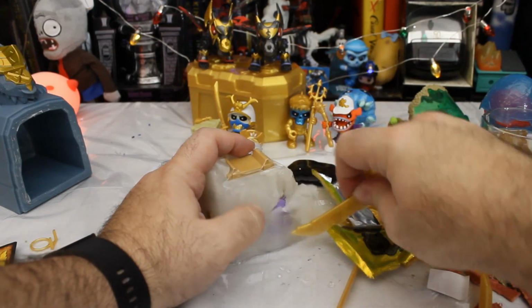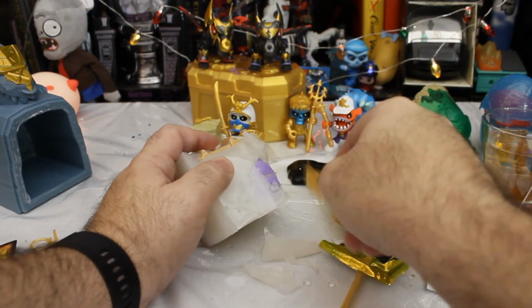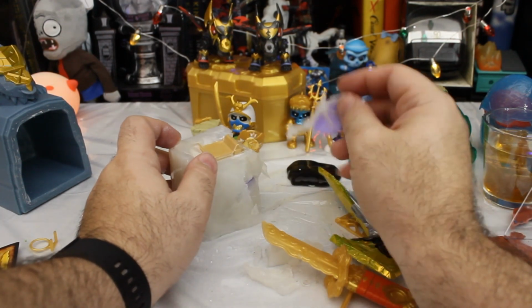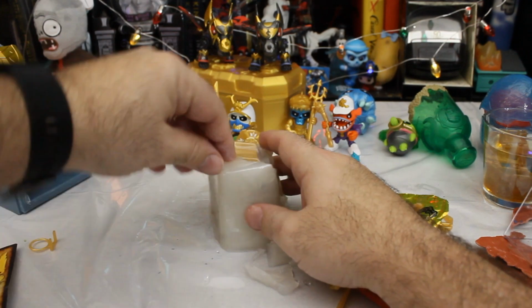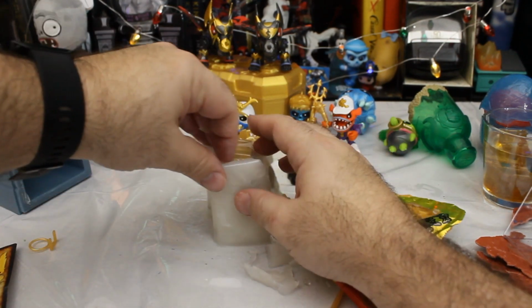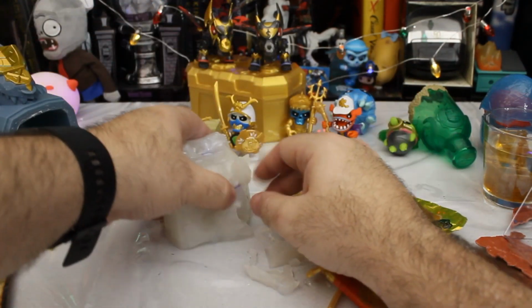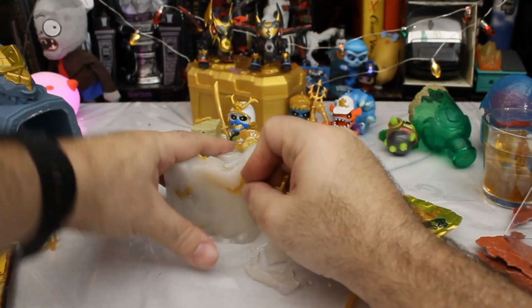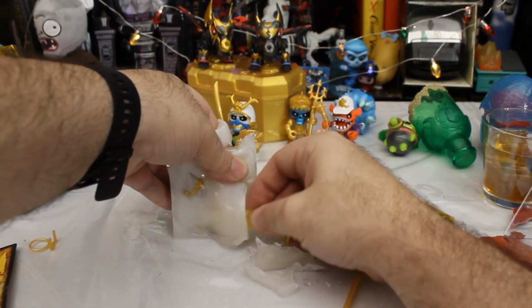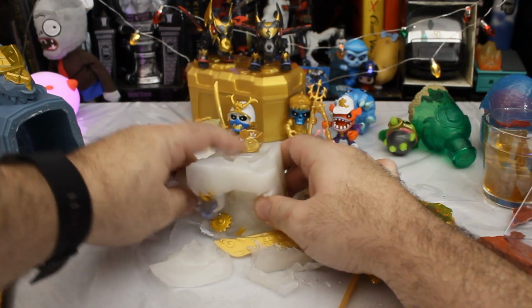And yep. Don't let the kids do this on the carpet. Well, we've got they're different wings. They are different wings. We've got something in a bag. That's probably our treasure. And yeah, I mean, admittedly, if I was 5, this would be really, really cool.